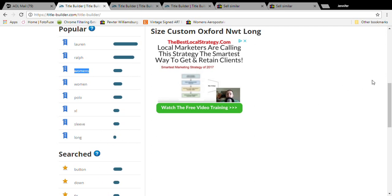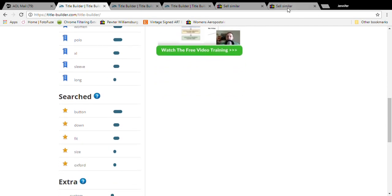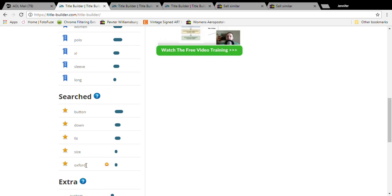They're recommended by eBay, so I probably want to keep that. So I'm still out of space. So size, can I get rid of size? You would think you could, but when you go back and look, size is what they recommend to keep in there, because people are searching size. And do your own research every time, no matter what I say. Definitely take what I say and research it yourself.